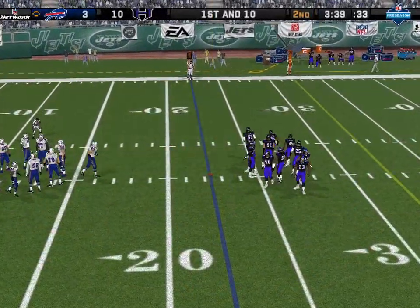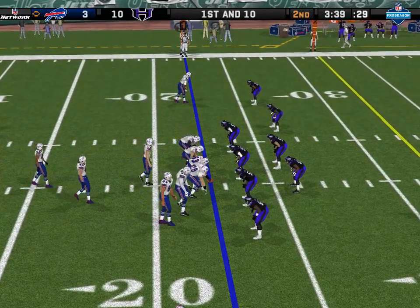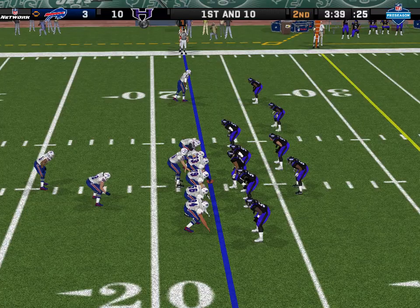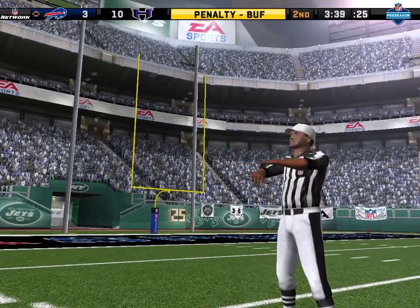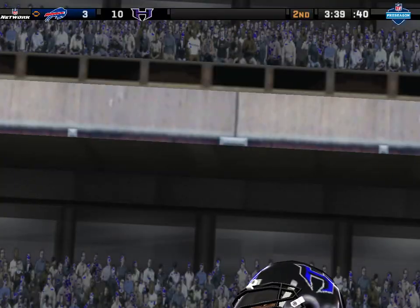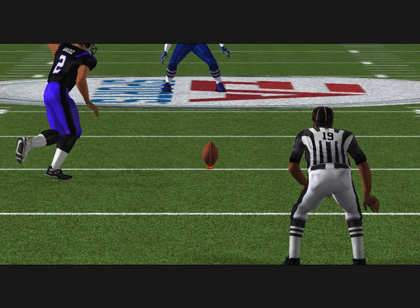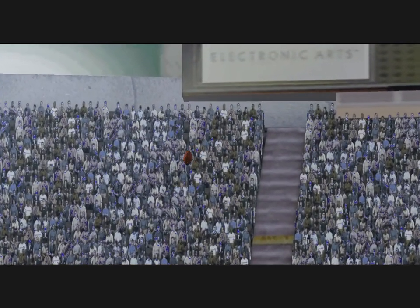First and 10. Ball on the 22-yard line. Hey, watch the screen. The set. Home team come out in a nickel package. Dead ball. False start on the offense. Number 42, still first down. A team has to show discipline and execute properly out there. If they don't, they'll find it's much harder to overcome the other team and get a win.